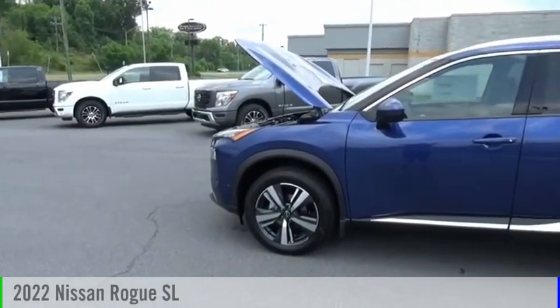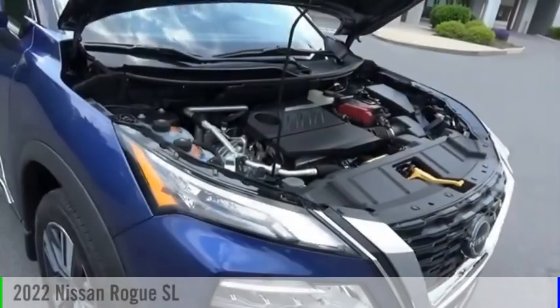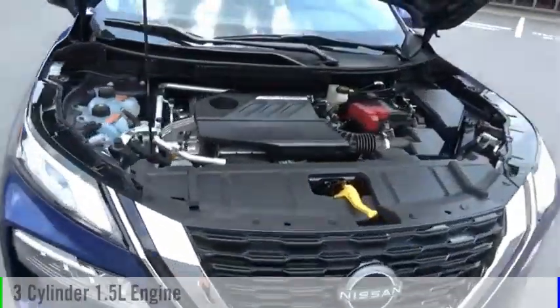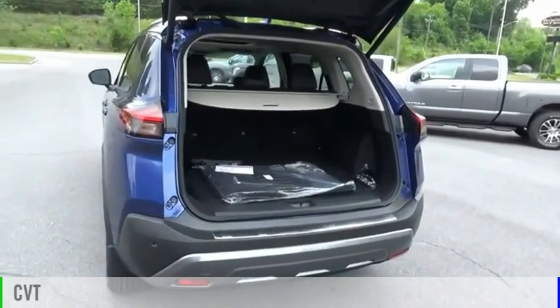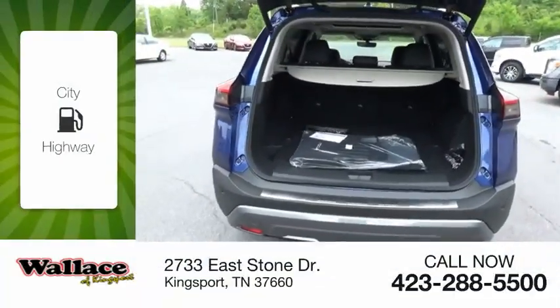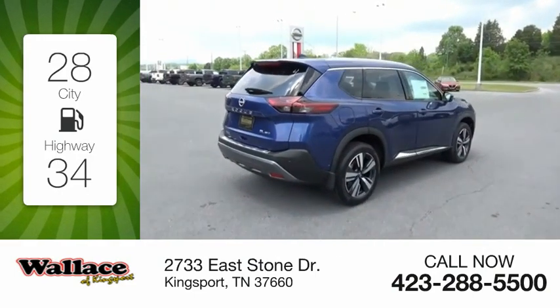Make a great choice today with the 2022 Rogue. This vehicle is powered by an all-wheel drive, three-cylinder, 1.5-liter engine, and comes with a continuously variable transmission. Great fuel efficiency saves you money by requiring fewer trips to the gas station.